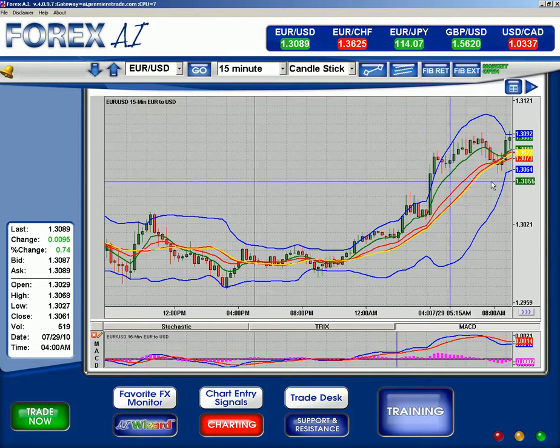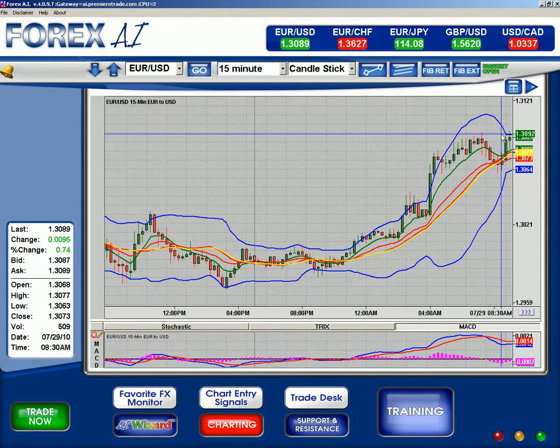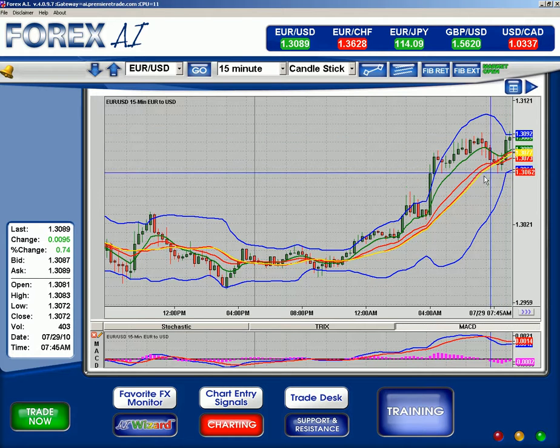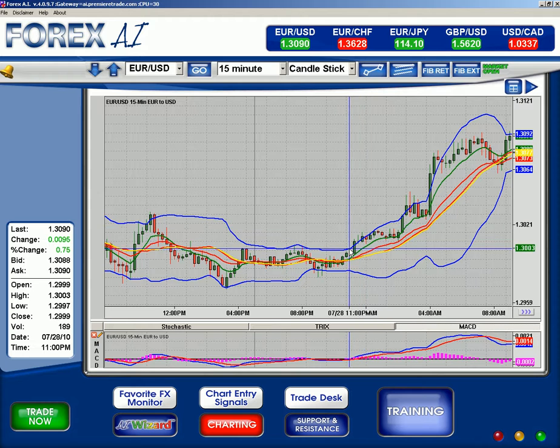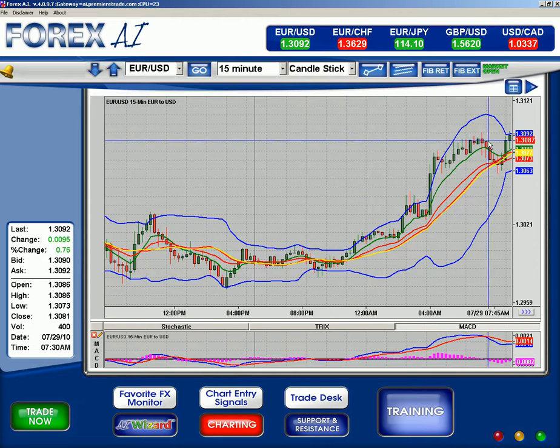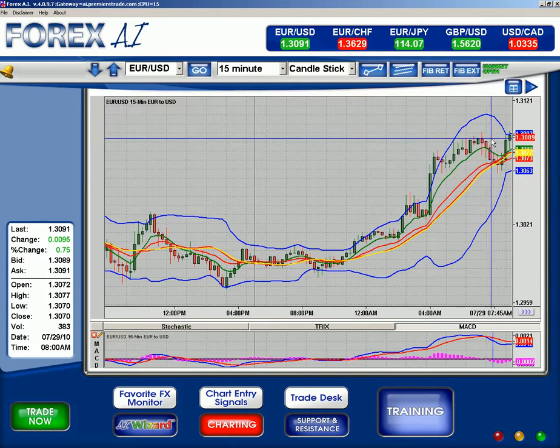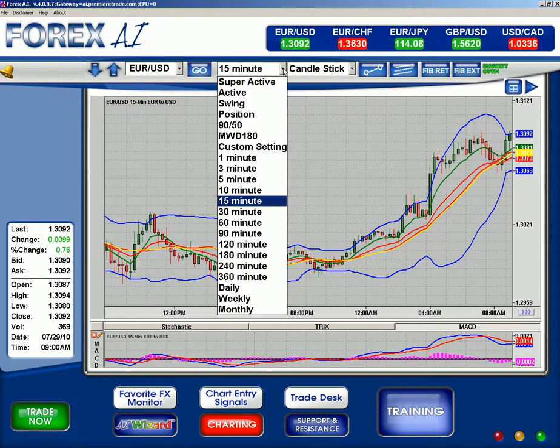Euro US dollar, of course, if this is able to come up here and break beyond 3,100, you can see the pinching of the Bollinger Bands. You can see the very nice angle because this thing has had a really good run, about 100 pips from last night. It's right up here near 3,100, and that's what it's going to have to get past in order to make a move to the next level.